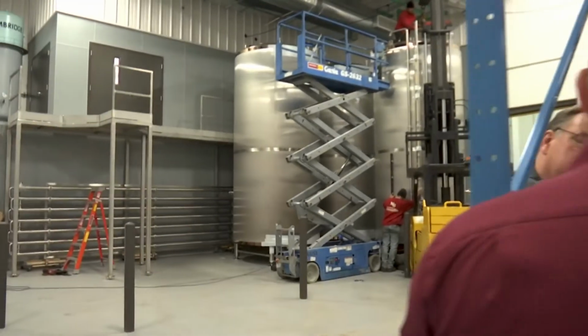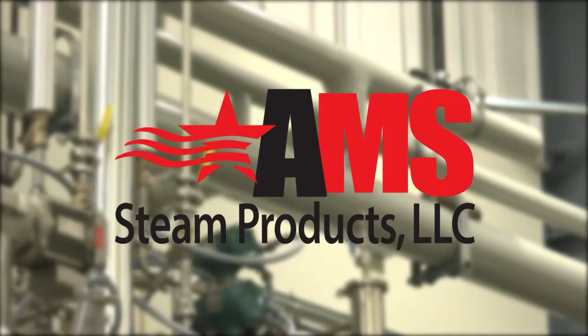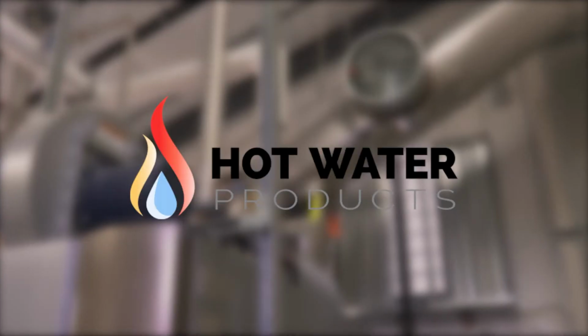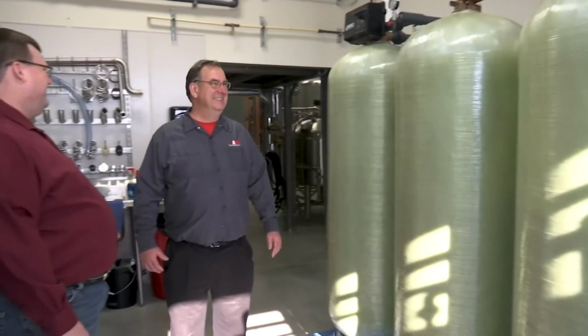Supporting the selection of Miura boilers and playing a critical role in the system design, delivery, and training of the Dancing Goat Distillery Miura boiler system was the supply partner AMS Steam Products of Milwaukee, Wisconsin, a wholly owned subsidiary of Hot Water Products Incorporated, offering support from concept to completion.